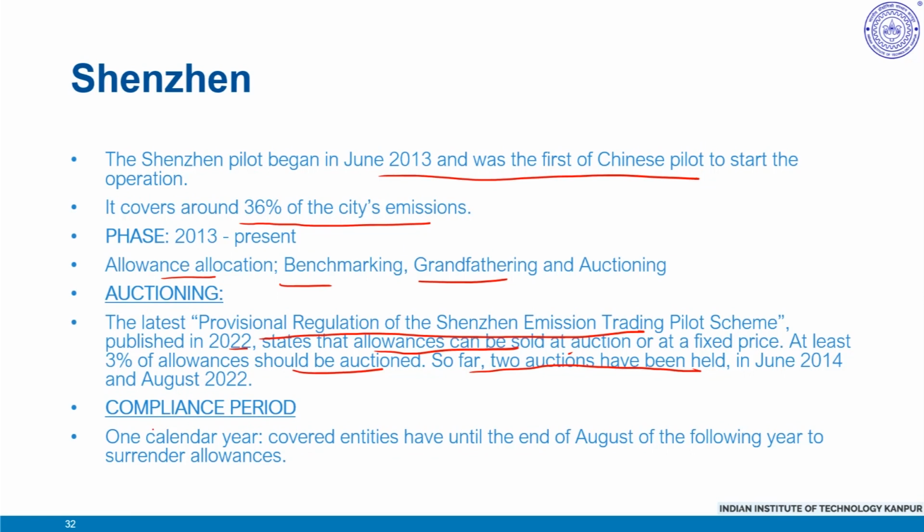The compliance period runs from calendar to calendar year and covered entities have until the end of August of the following year to surrender allowances.